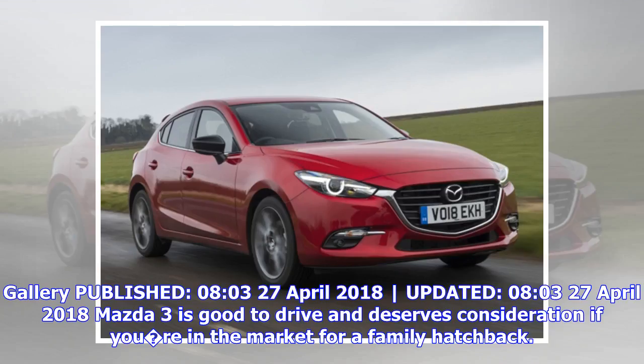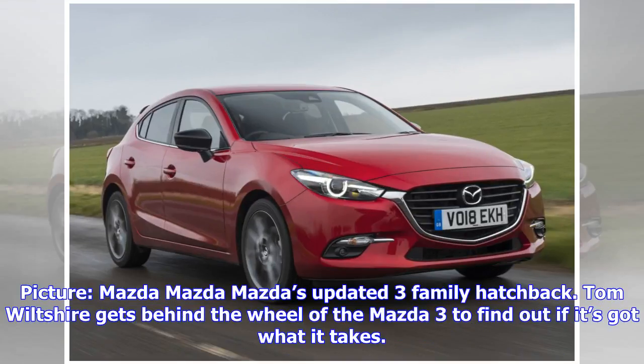Mazda 3 is good to drive and deserves consideration if you're in the market for a family hatchback. Mazda's updated 3 family hatchback. Tom Wiltshire gets behind the wheel of the Mazda 3 to find out if it's got what it takes.